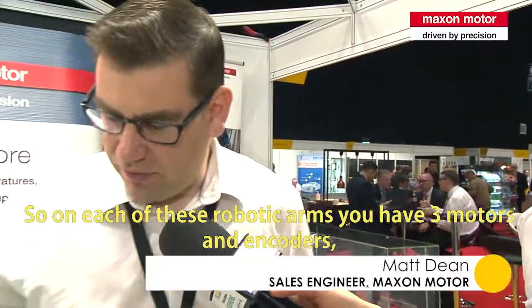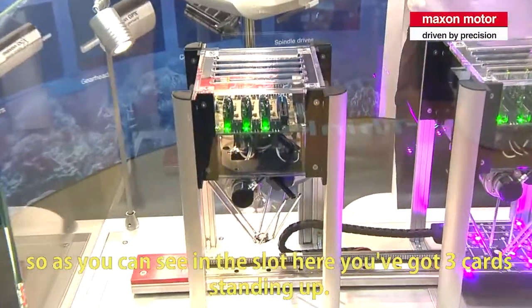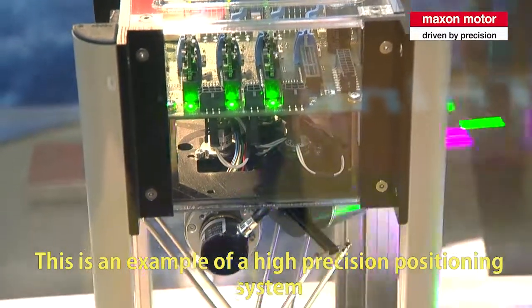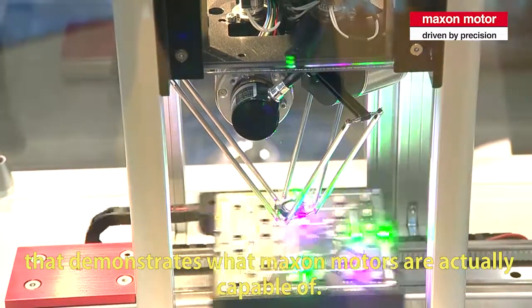Hi. So what we're looking at here is what we call a delta robot. On each of these robotic arms, you have three motors and encoders, Maxon motors, obviously. And each motor is controlled by one of our drive cards. You can see in the slot here, you've got three cards standing up. So this is an example of a high precision positioning system that demonstrates what Maxon motors are actually capable of.